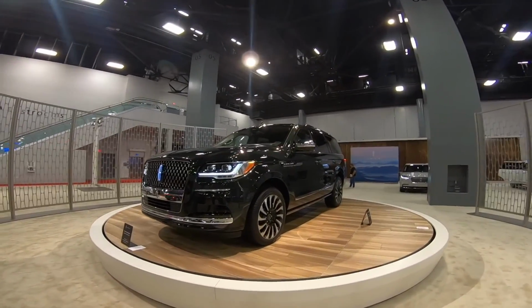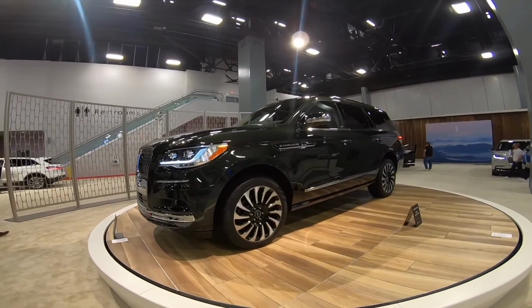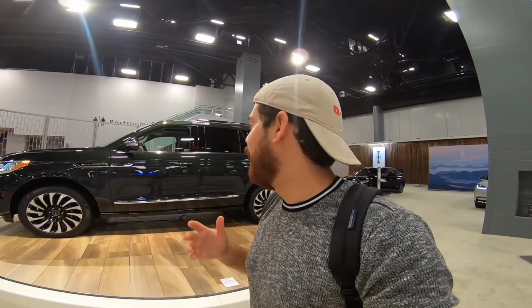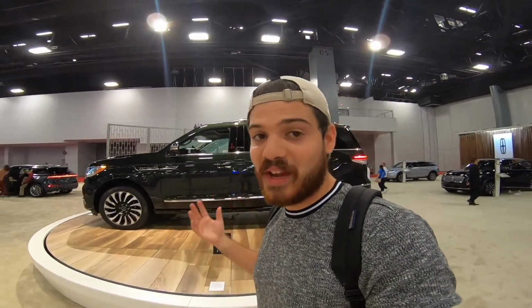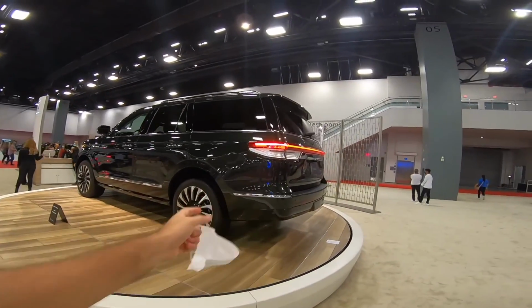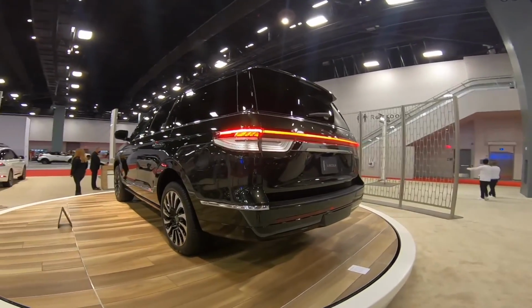And here is the all-new Lincoln Navigator. I don't really have much of a big interest in Lincoln, but the Navigator, are we there yet? That's pretty much where I've known about this, but it's just a massive SUV. I mean, look at this thing.